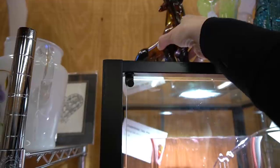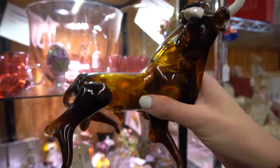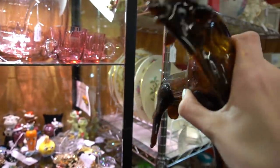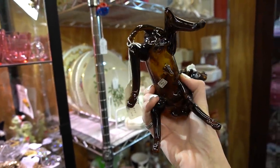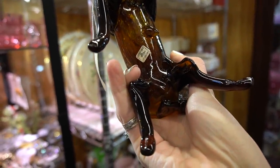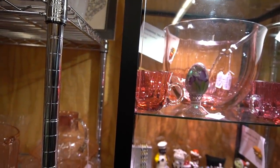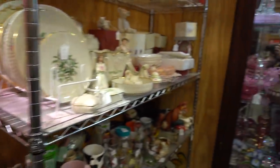This art glass bull reminded me of a Murano bull that I have bought and sold in the past. However, he was a little bit more scrawny. This was actually marked on the bottom with a sticker, made in Mexico. So it's interesting to see this bull after having bought and sold an actual Murano bull and seeing the difference in quality. It is kind of interesting.